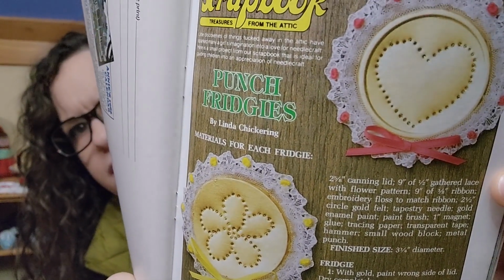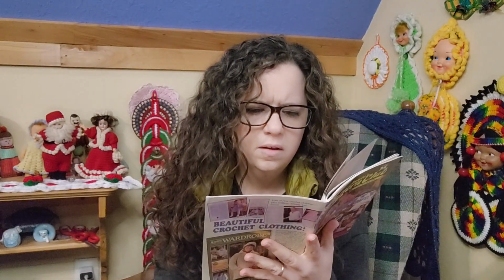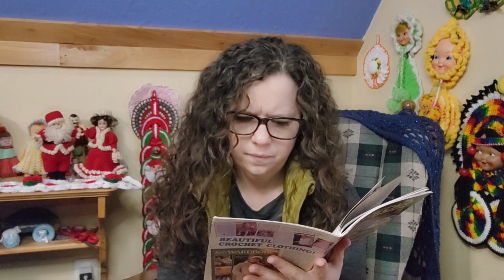These are punch fridgies. It says materials, so they're refrigerator magnets with punch and hammer. Punch each dot on design. I have no idea what that means. And I think what they did was just take the lid. It says a 2 5/8 inch canning lid.